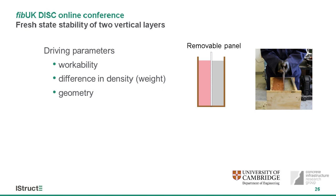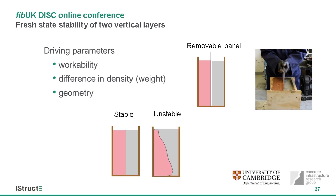So let's consider, first of all, the question of two vertical layers. By this, what I mean is that we have two columns of two different materials. They're segregated with a removable panel, and they're both cast separately, but still in the fresh state. We then remove the panel, and the question is, do the materials, broadly speaking, stay where they are, or do we have a movement of the materials relative to each other?